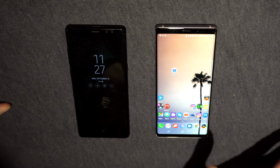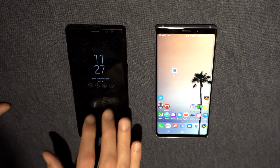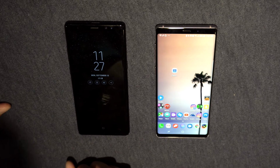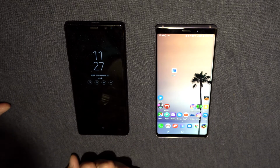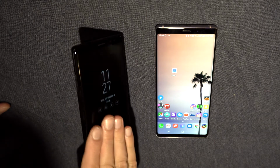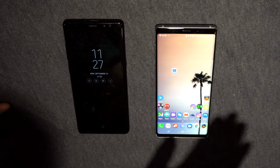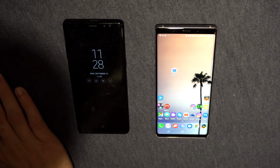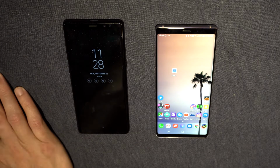But the reason I did the upgrade, even though this phone to me was pretty much perfect, was because this had a slightly bigger battery. I just wanted that extra battery life. This I was having to recharge maybe once a day because I am a heavy user. And it seemed worth it for me because I'm going to sell this phone. And it was pink.